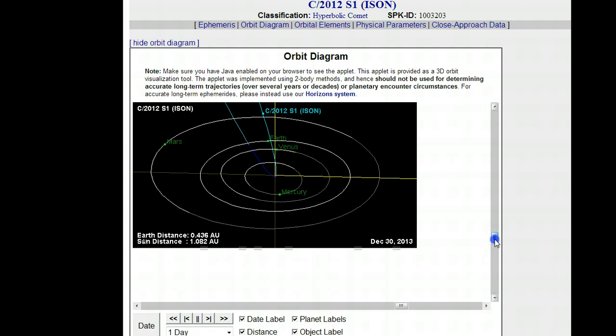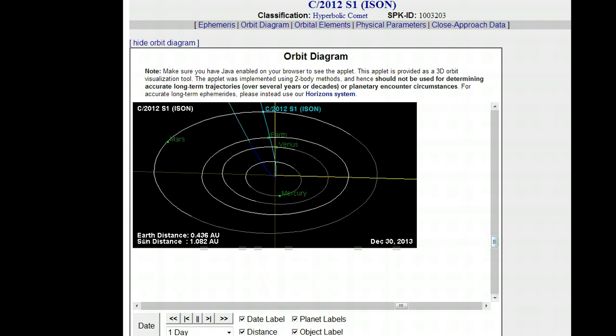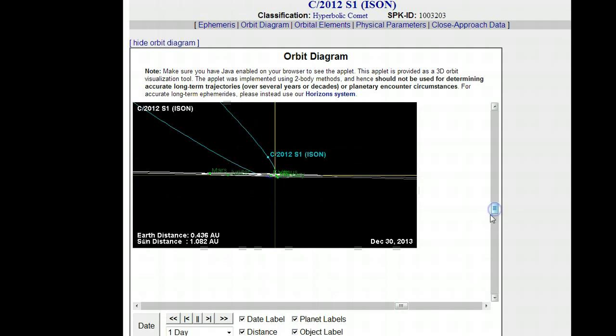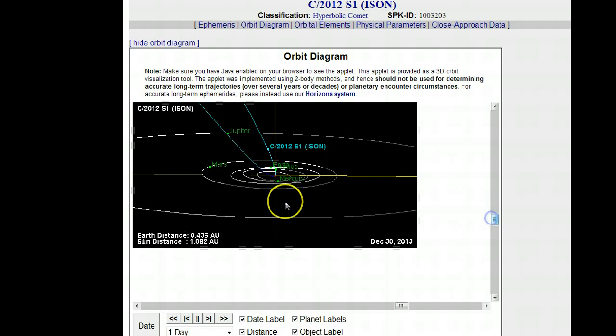Well, now let's talk about the next fact about this comet, the orbital period. Let me zoom out. There's something special about this comet. As you can see, the way it's traveling, it's actually entering the solar system between Jupiter and Mars. It goes under the Jupiter orbit, and then it will go back on top of the Jupiter orbit.